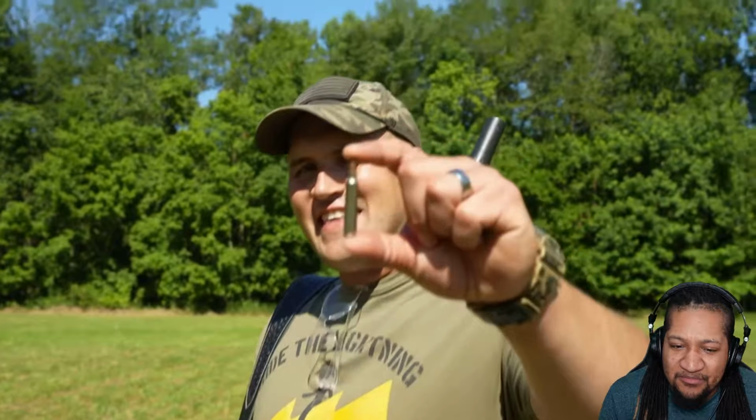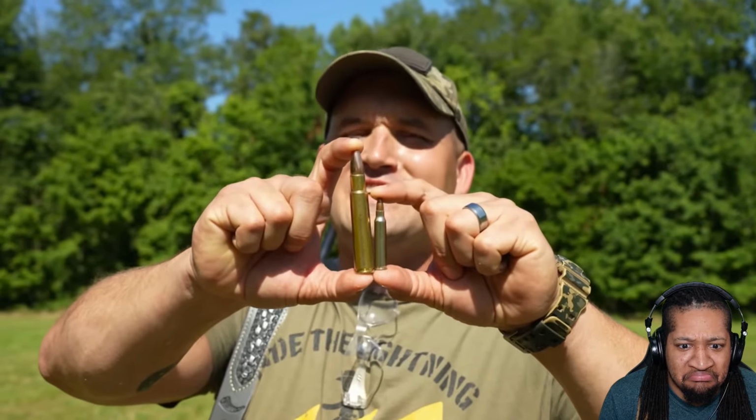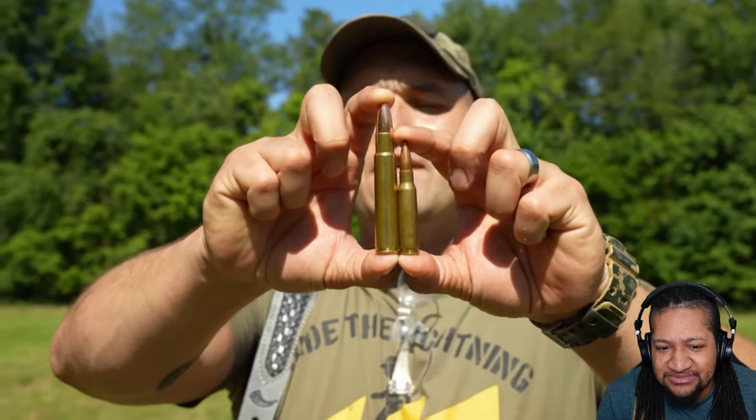So for those of you who do not know what 416 Rigby is, let me show it to you compared to one or two common calibers. This is a 223 that is a 55 grain bullet, and here it is compared to the 416 Rigby that is a 350 grain bullet, but we can go all the way up to 400 grains plus. And here it is compared to a 308 that is a 150 grain bullet.